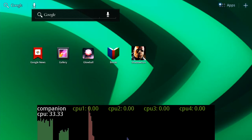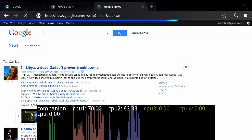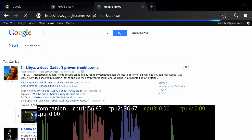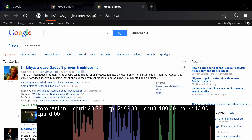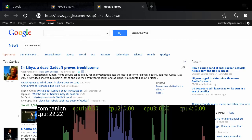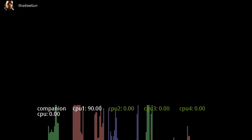A similar behavior occurs for web page loading. In this example, we're loading Google News. You can see the performance cores turn on, so the page loads quickly, then turn off and the companion core turns on, so you can read the page with the lowest power consumption. Finally, let's load a game.